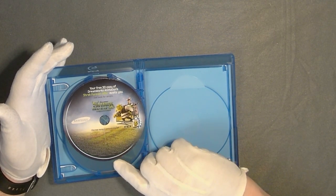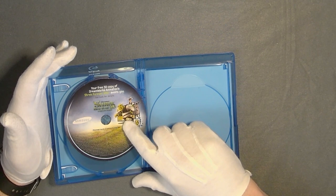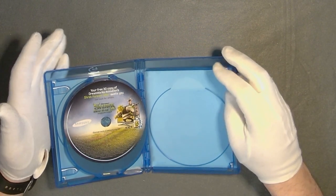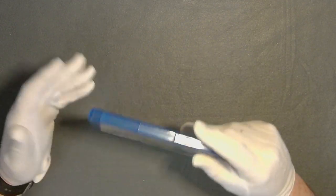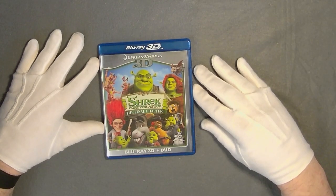And this person still had the mail away cardboard, and I checked with Samsung, they will not honor this without a receipt for the Blu-ray, and they're also out of stock on the fourth movie. But never fear, folks. Yes, I got it anyways.